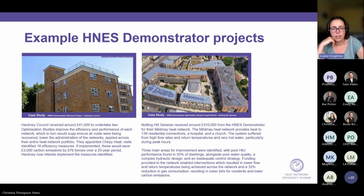Another requirement of the scheme is if you are successful, we will be producing case studies of all the projects that have got funding, so that we can share that more widely with the industry, and people can see what issues heat networks are facing, the type of measures that were implemented to make those savings, and the type of savings that people were able to achieve as well. So it gives a bit more information to the market to hopefully help other heat networks that maybe aren't performing as well to understand what they could maybe do as well.